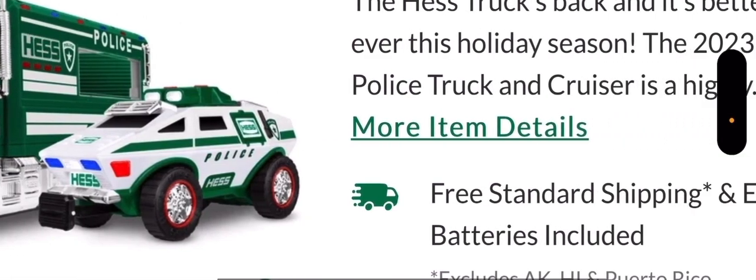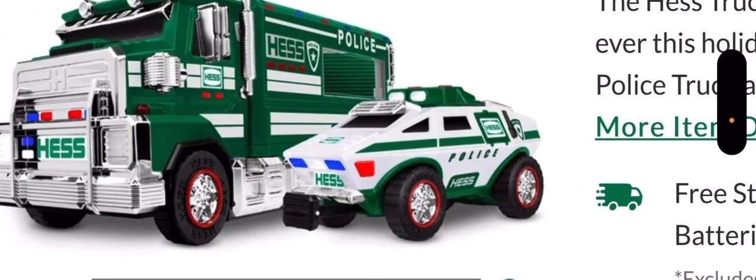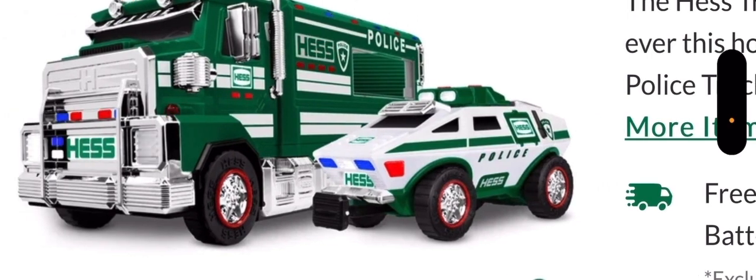So it's the 2023 police truck and cruiser. Oh, this is sort of like a fitting year because in 1993 they had a police car, and now, what is it? I think 30 years later, they now have another police vehicle in their ranks. Man, looks awesome.